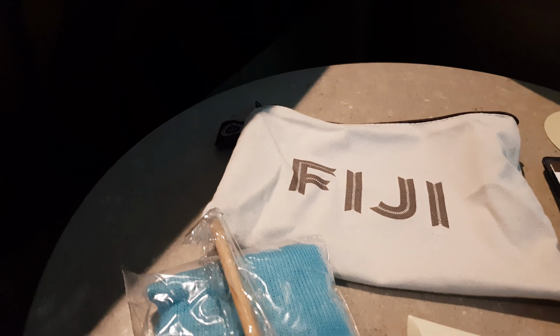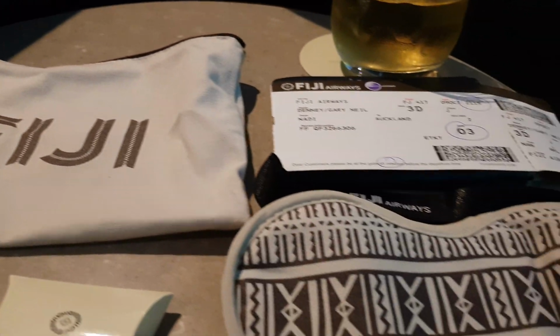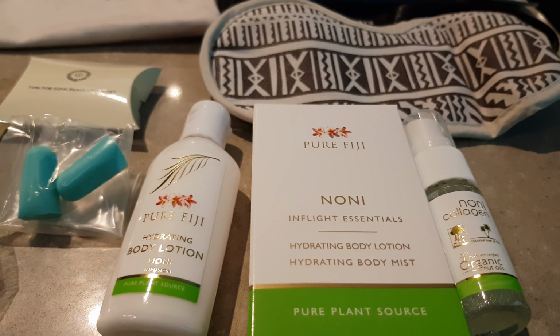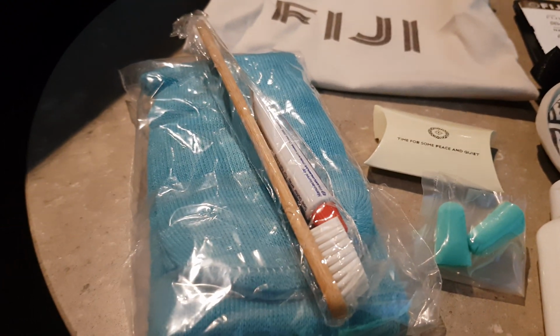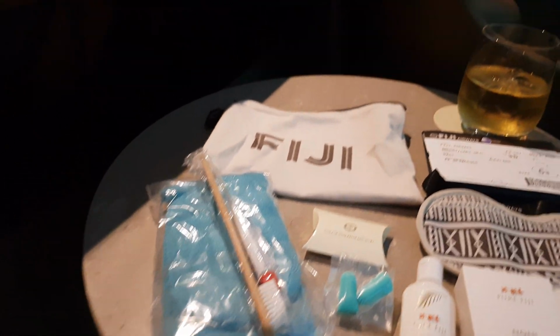It's actually a very nice little kit for a short haul. It has all of the usual things that you'd expect to find: a lovely Fiji themed bag in calico, eye masks with a Fiji motif, some moisturising cream and a hydrating body mist, the usual earplugs, toothbrush and toothpaste, and some wee socks to use on the flight.